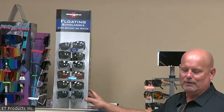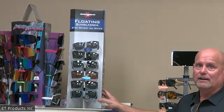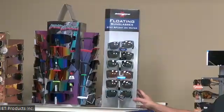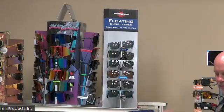On the top, I'm going to show you, so we also have floating sunglasses. I know for a lot of us, summertime's getting over with, but a lot of times people go on vacation when the weather turns bad, so instead of losing these in the ocean or the lake, these will float. It comes in a nice little 12-count display like that, and those are floating sunglasses.